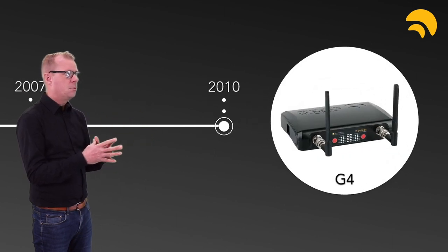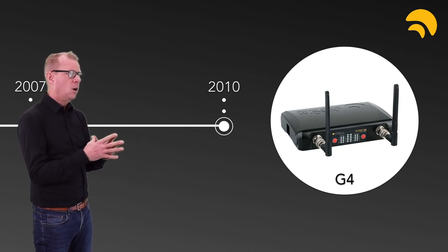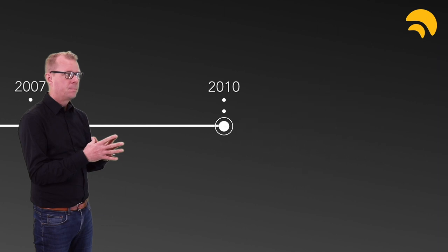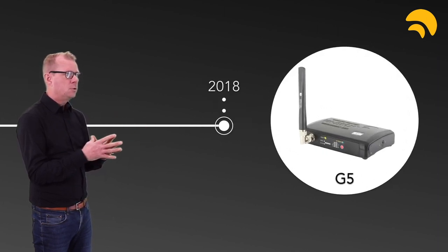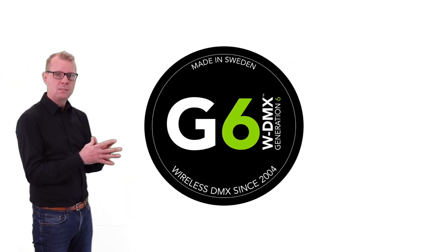Three years later, in 2010, the BlackBox was updated to generation 4, bringing RDM and adaptive frequency hopping to the table. A few years later, in 2018, the first and only triple band wireless DMX system was released, the W-DMX G5. And now, in 2020, we are thrilled to yet again present new functionality as part of our Generation 6.